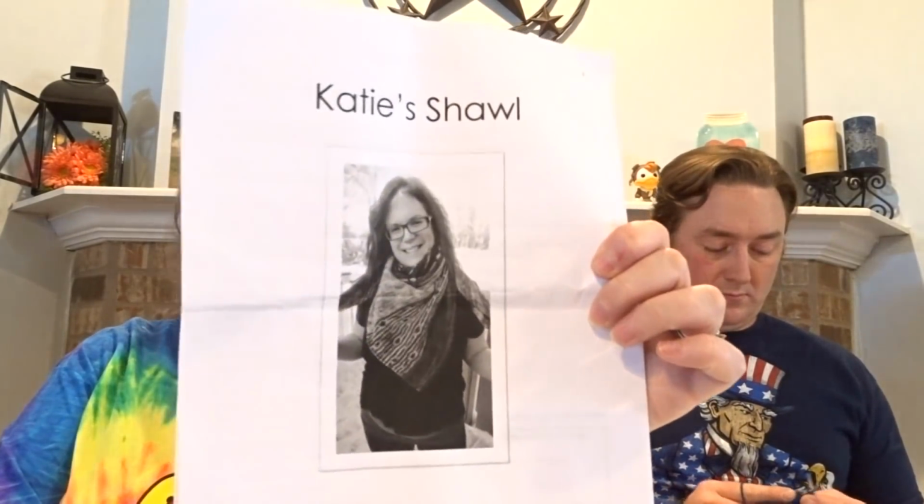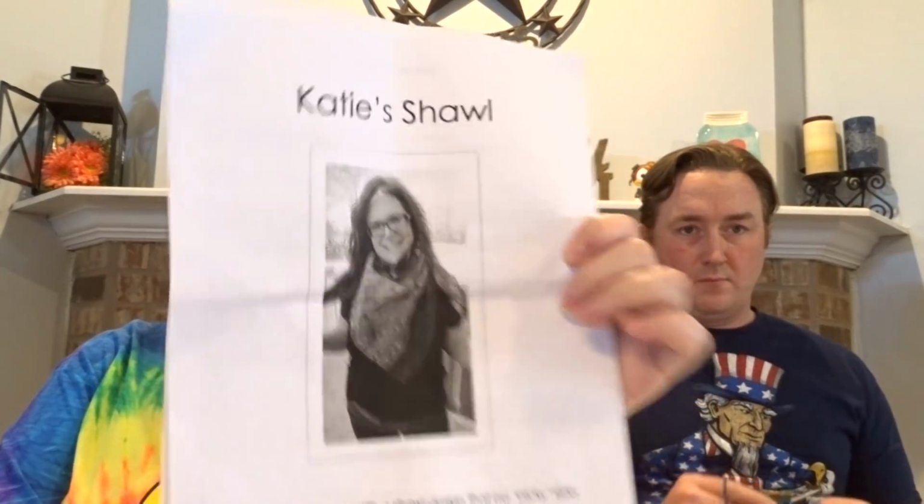You already saw one, which was the owl puff. Isn't that cute? And I finished my Katie shawl. Little man just hit the wall. His room is like right here, sharing this wall. Katie shawl by Cozy Up with the Stitchin' Sisters.